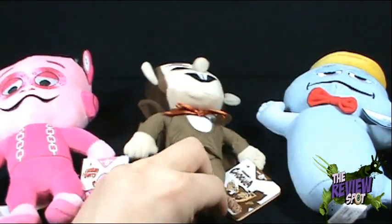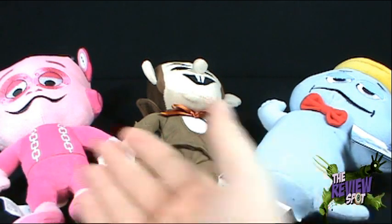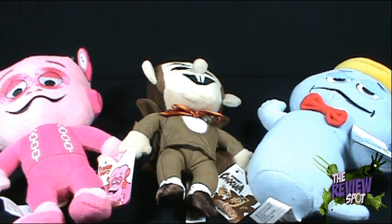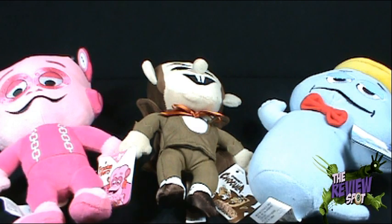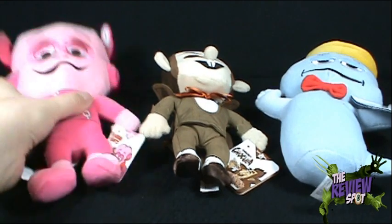A tradition, unfortunately, that I don't get to benefit from every year is the fact that they have the Halloween cereals in stores. In Canada, not so much. But I did do a review one year of the Booberry and Frankenberry, which was such a cool thing. I got my hands on those. When these plushies came around, I picked them up through Big Bad Toy Store. And again, we'll just go through them one at a time.